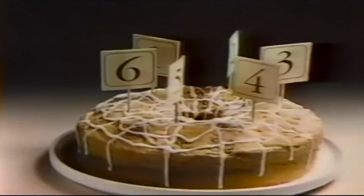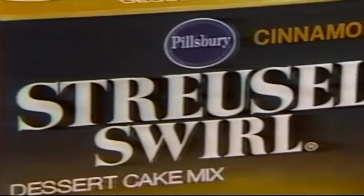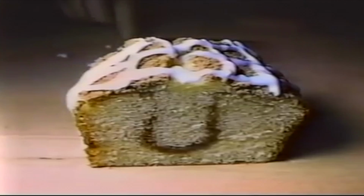You're feasting your eyes on the six-meal cake, Streusel Swirl from Pillsbury. Meal number one, a fancy feast for your company. Number two, a yummy dessert for your kids. Three, a breakfast cake to make you forget coffee cake. Four, a lunchbox cake that doesn't all stick to the wrapping.